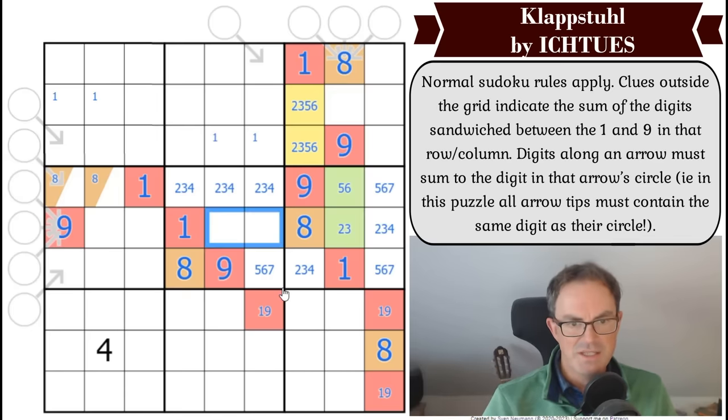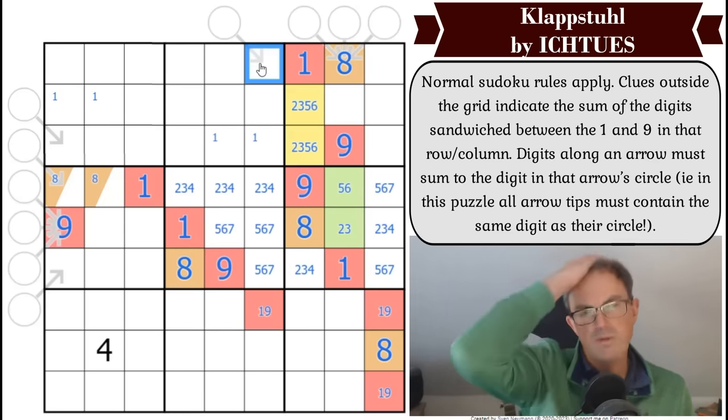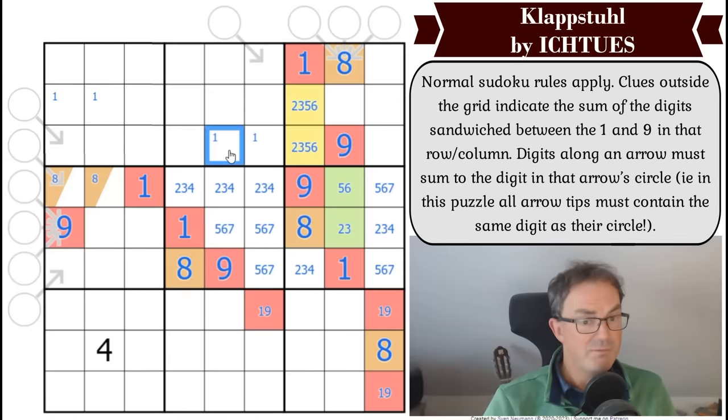What are these digits? These are from 5, 6, and 7. So that digit, if that was a 1, what are we then saying? We're then saying, if that's a 1, this sandwich clue is at least 7. So that digit. Whoa, whoa, whoa, this is getting very complicated, actually. I don't think that works. Again, it's very complicated to see why.